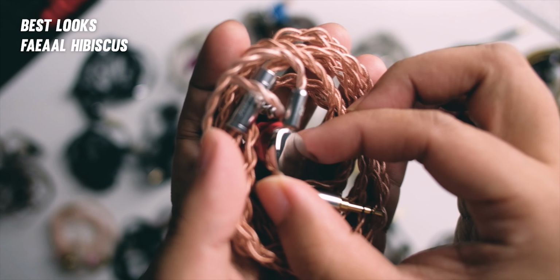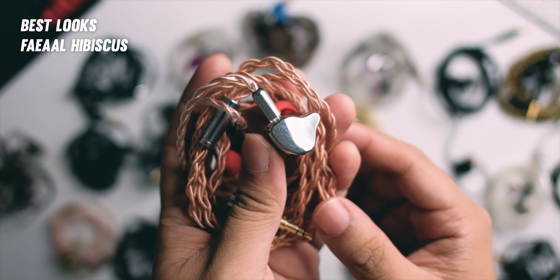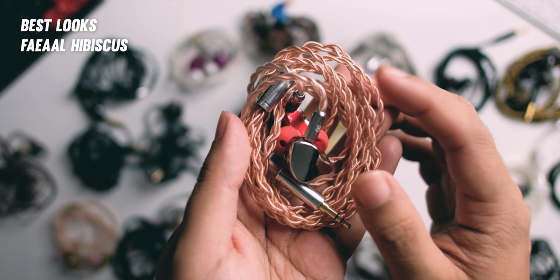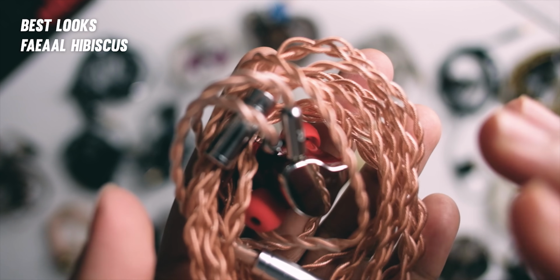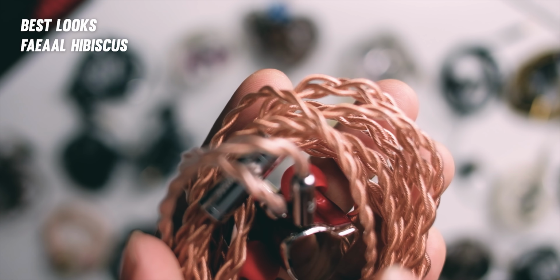Next is the best looks, and that will go to the Fail Hibiscus. So the Hibiscus just looks really nice. You know, the shiny lobes at the side, that nice cable, that nice color cable, and just feels upscale with the Fail Hibiscus, and of course also on the ear, it just looks really nice with the kind of minimalist design. So best looks for me is the Fail Hibiscus.